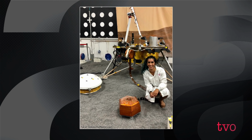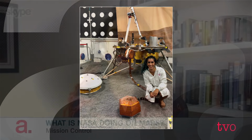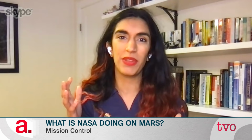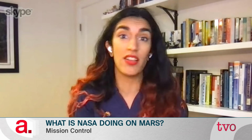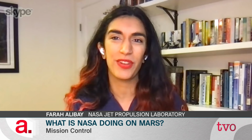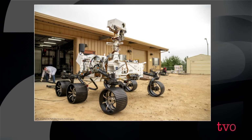Leading up to launch on this mission, I was working on the mobility system for the rover. I was working on all of the testing that has to do with making sure that the rover doesn't get lost on Mars. There is a copy of Perseverance called Optimism that we use here on Earth in the Mars yard, which is essentially like a big sandbox where we do all our testing. So I was a part of that team.